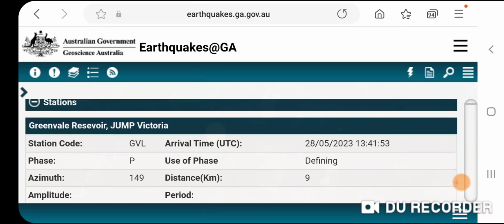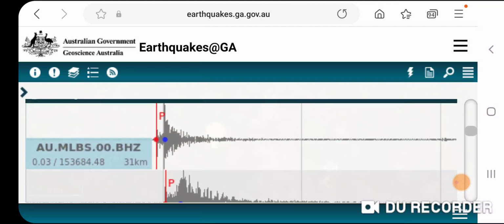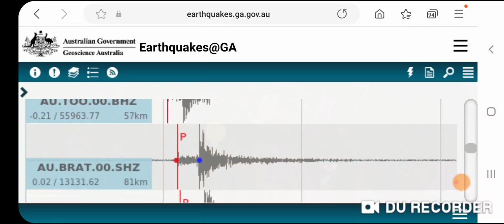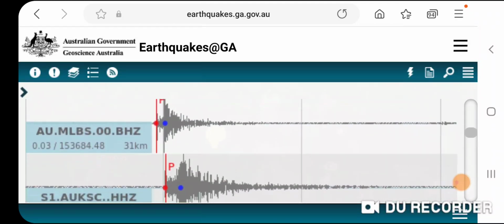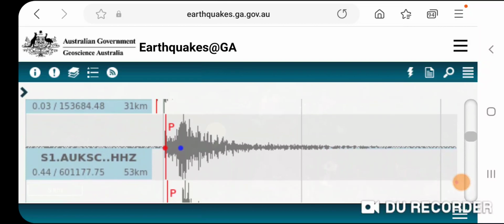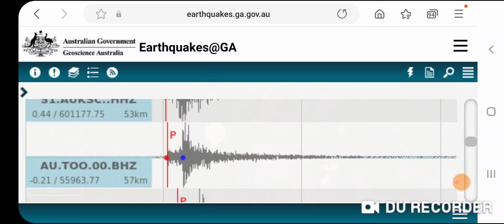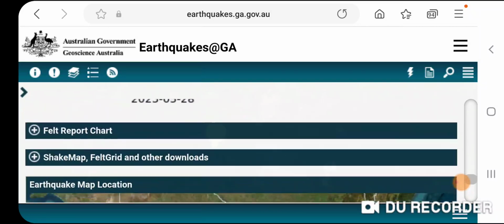Okay, GVL. So Victorian seismograms. Okay, so this is the information about the actual earthquake, and as you can see, you've got P wave, and this is probably a different station. So these are probably different stations receiving the wave at different times. So that's 81 kilometers. So as you can see, 31 kilometers from the epicenter receives the P wave a lot quicker. Then 53 kilometers obviously is a bit of a delay. 57, 81, 87. This is 90. And what you could see is also the wave is propagated for a longer time. So it's just the delay in vibration of the different waves.